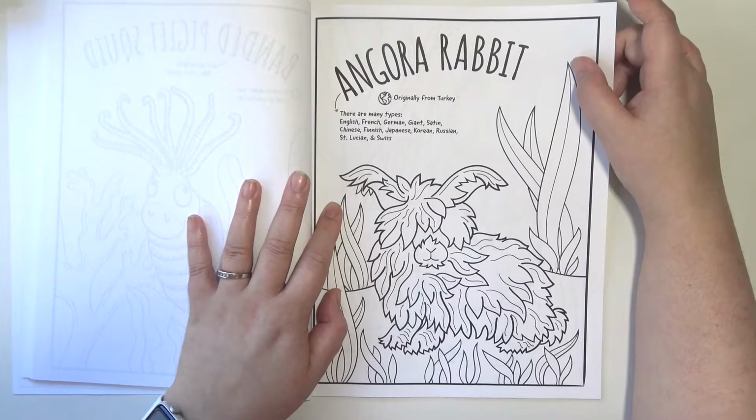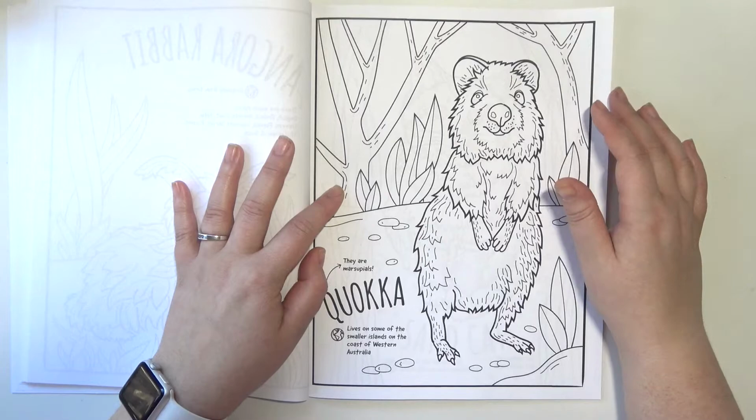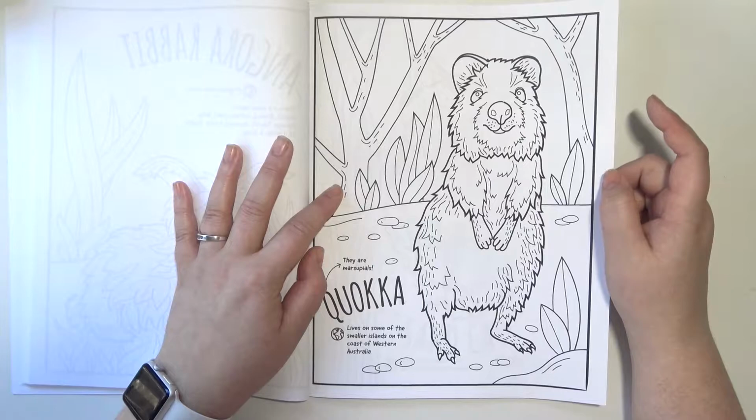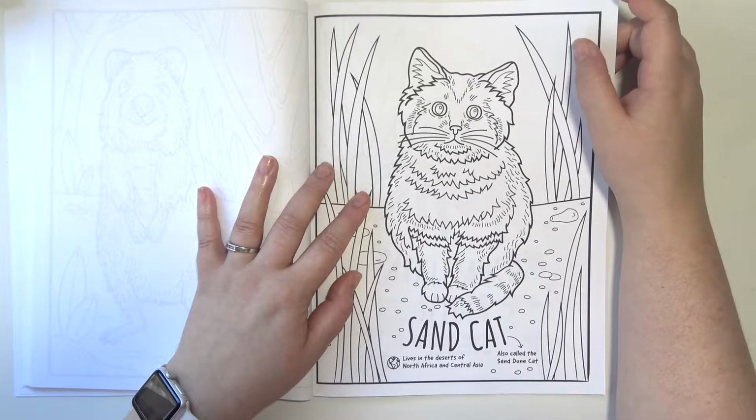The quokka? I'm guessing. They are marsupials, so. Lives on some of the smaller islands on the coast of Western Australia. Why does Australia have all the cool animals? Like, almost all of these animals live in Australia. Sand cat. Also called the sand dune cat, lives in the deserts of North Africa and Central Asia.